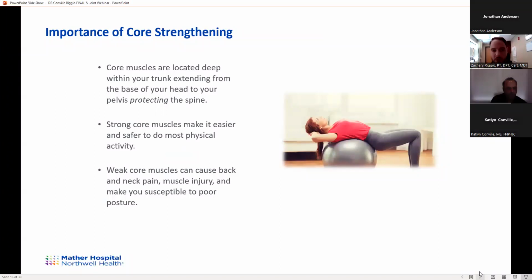So everyone knows there's importance for core strengthening because it's what helps keep your spine in a good position. It allows you to take on forces. Say you're wearing a backpack or you're holding something, right? You need a strong, stable base in order to prevent maybe a muscle pull or a joint going out of place or something like that. So it's very important that we work on these muscles with you during physical therapy.